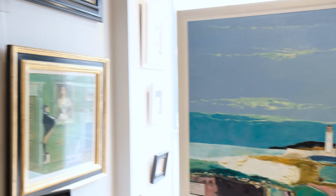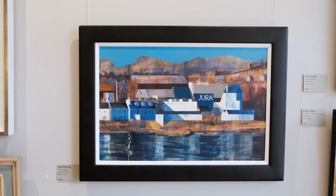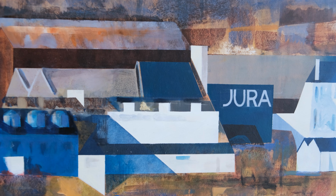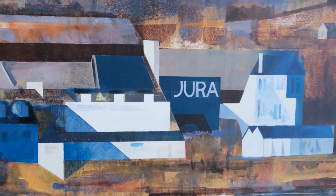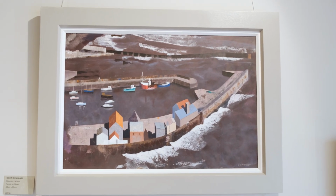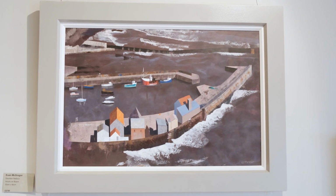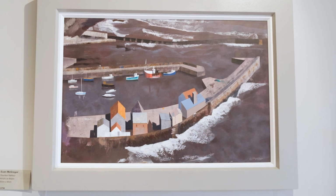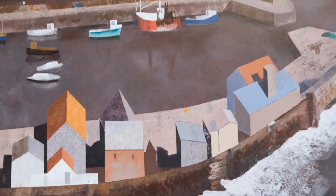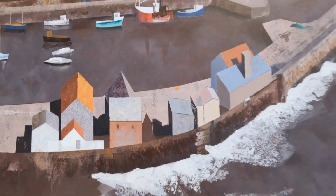We haven't mentioned in recent newsletters, Tom, Ewan McGregor, but these are new pieces, and actually there was one of Lochnagar Distillery, and it sold within a day on Saturday. And up above, we've got an absolutely cracking one, almost with a sort of Scandinavian twist sometimes, the way Ewan paints so beautifully with acrylics on board, and that's Gordon Harbour.